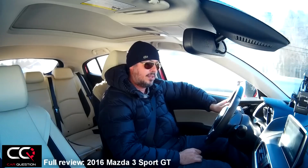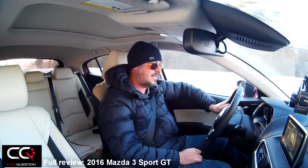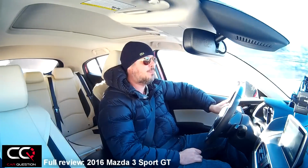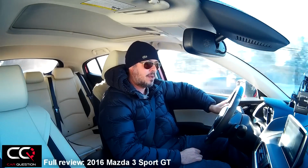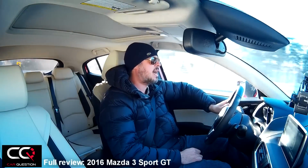If you go with the 2.5 manual, it's going to be 6.6 liters per 100 in highway mode, and when you go around town, 9.2. So it's a little bit high with that 2.5 engine right now in manual mode. Let's switch to automatic transmission, the Sky Active Drive.